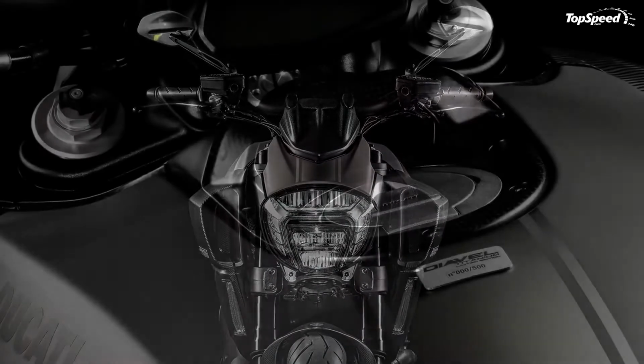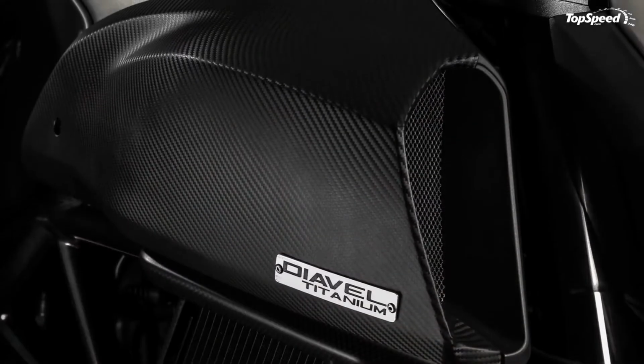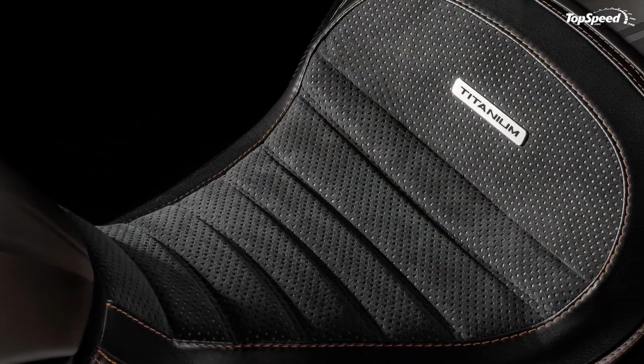mileage and reducing emissions. Catalytic converters within the slash-cut silencers combine with the above systems to help the Testastretta meet the stringent Euro 3 emission standards.